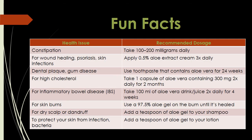All right, now it's time for a few fun facts. Now, a lot of what I'm about to give you has been delineated through lots and lots of scientific research. So, it's not like I just pulled these out of thin air. All right, so we'll take it one by one. The health issue is constipation. Well, the recommended dosage is take 100 to 200 milligrams daily. Next up, for wound healing, psoriasis, and skin infections, apply 0.5% aloe extract cream 3 times daily.